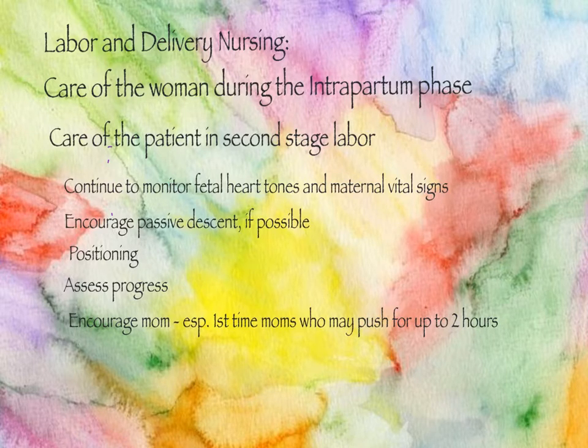But so those are some of the things that you can do in second stage labor. The other reason that you want to continually assess mom's pushing progress, especially if she's a first timer, is that the provider isn't going to stay in the room with you and push for that whole 2 hours if this is a prime with an epidural. They're going to maybe come in, talk to the patient, tell them what to expect, and then they leave. And you really have to be the one who knows when to call them back in.